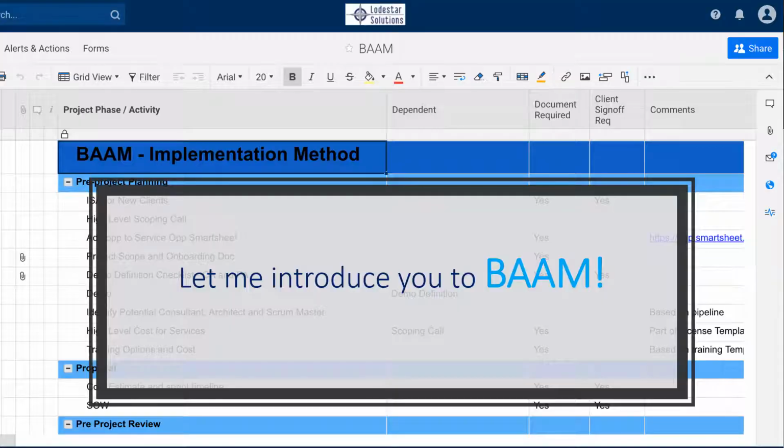Now, here at Lodestar Solutions, we leverage our BAM approach. Yes, that stands for Business Analytics Agile Methodology. And that is our proven upgrade and implementation methodology. It uses an agile approach to make sure that we're getting value and getting some quick wins. And if you work with us, we, in all projects, leverage our BAM methodology. And it's a great name, isn't it?